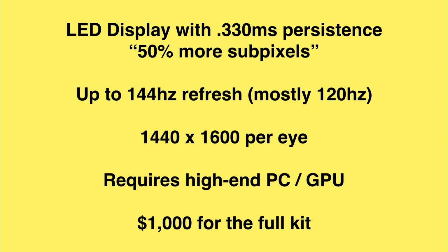They also said it will get 50% more subpixels, so the images will look sharper and more realistic. 1440 by 1600 per eye, just like the Oculus Quest is, but of course you'll be driving it with a high-end PC and GPU, so those images will look a lot better, and the quality of the display might be a little bit better as well, even though it's the same resolution.